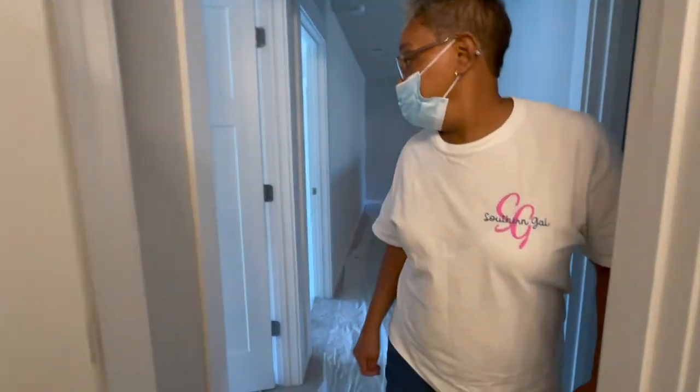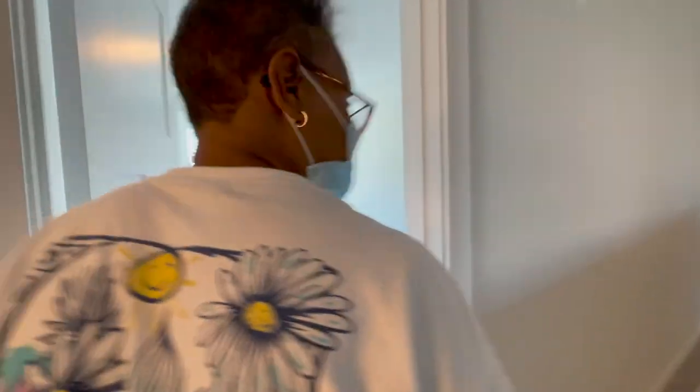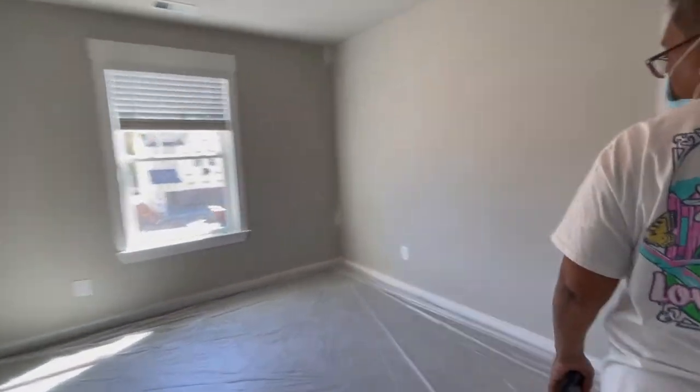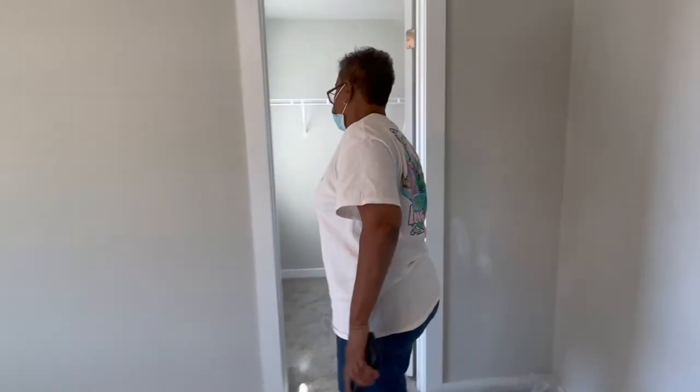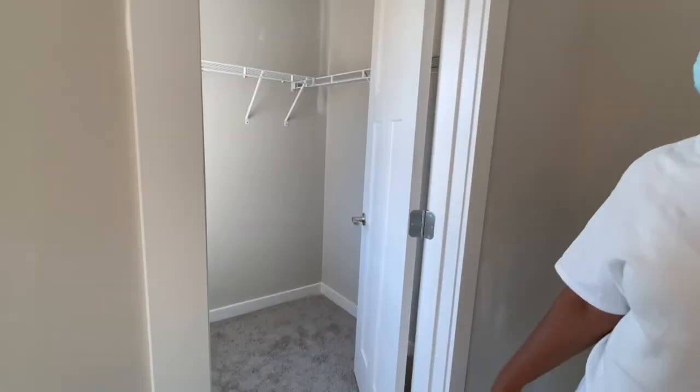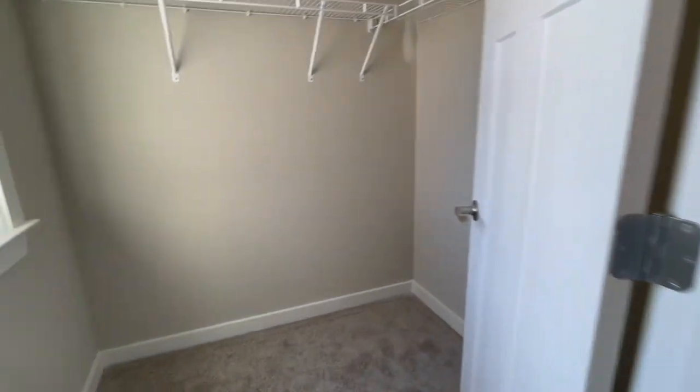Yay! She said this is my room, right? Yep, this is my room. This is my room. It's so small. It's small. It's smaller than the room you get. They're taking my freaking crown. I hope so. Mm. I hope so. This room is so little.